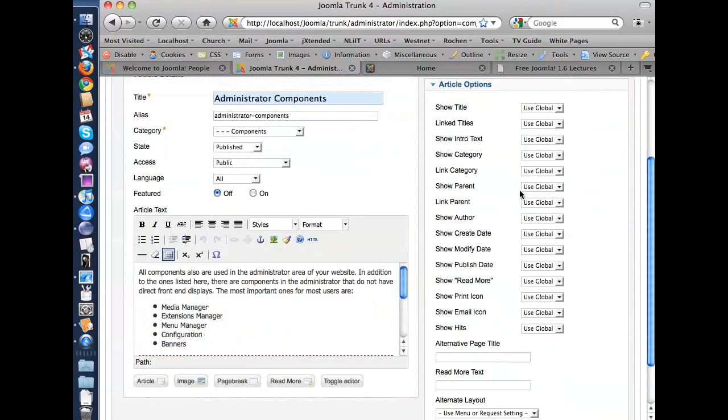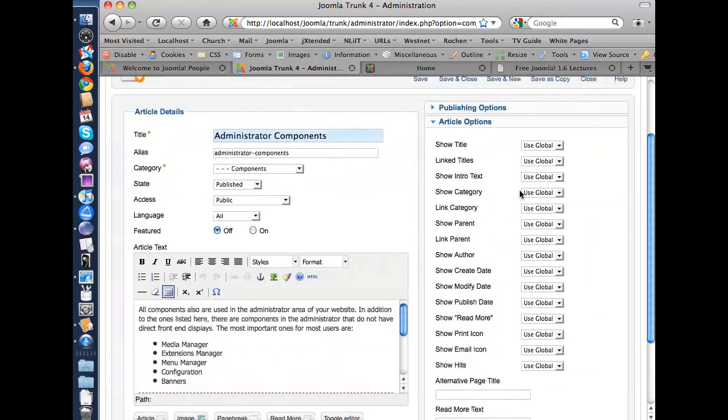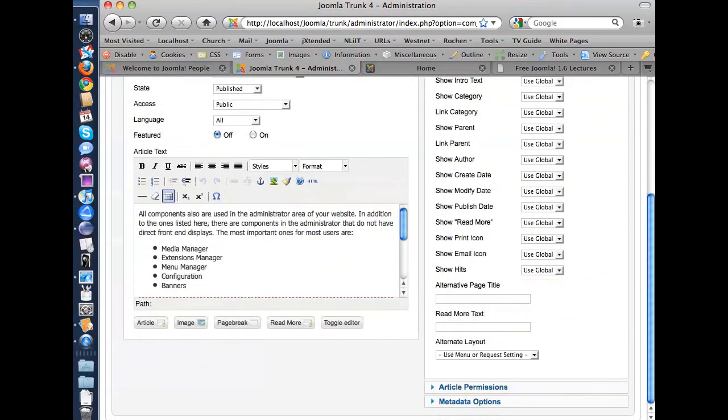Okay, so very similar deal with the options, the tick and flicks that we had in 1.5. Something that you'll see again in content and particularly in modules is the ability to use an alternate layout. What this does is, and we'll have a look.